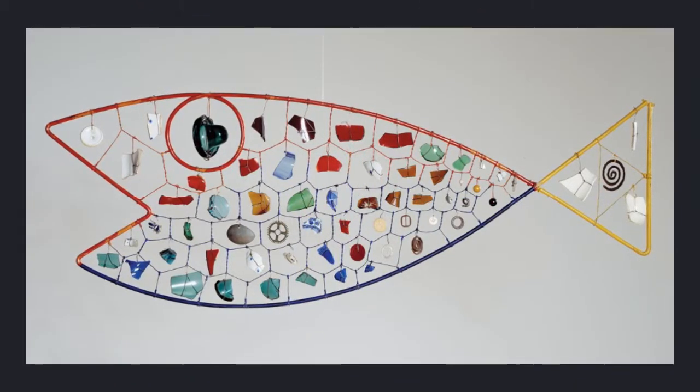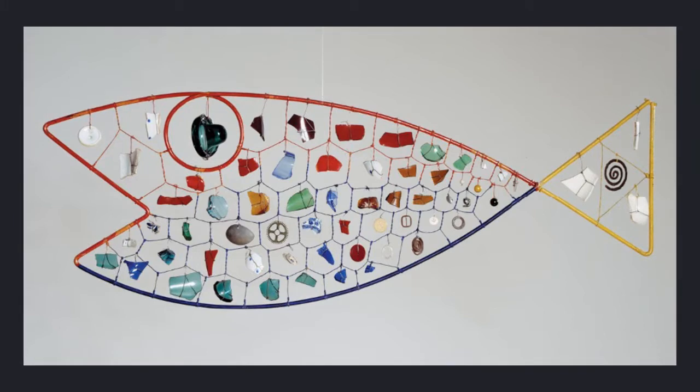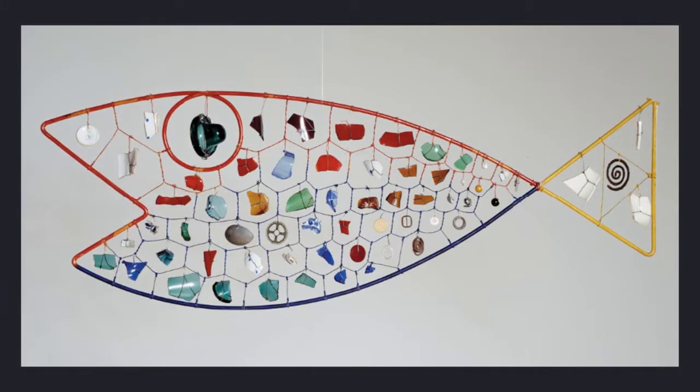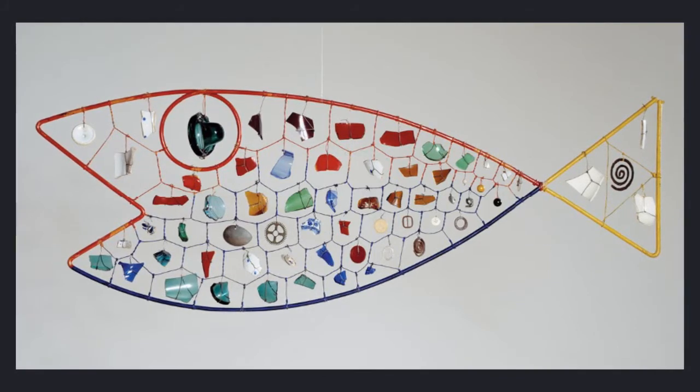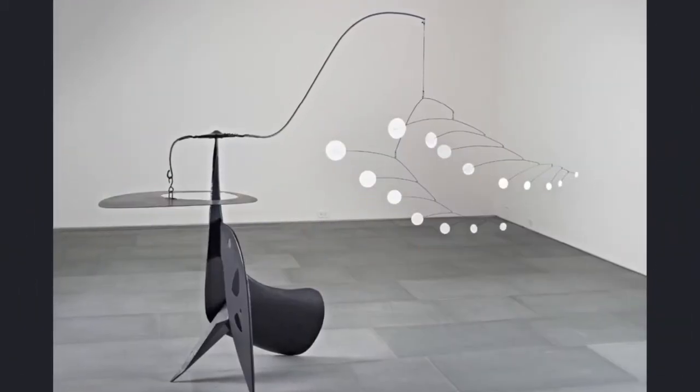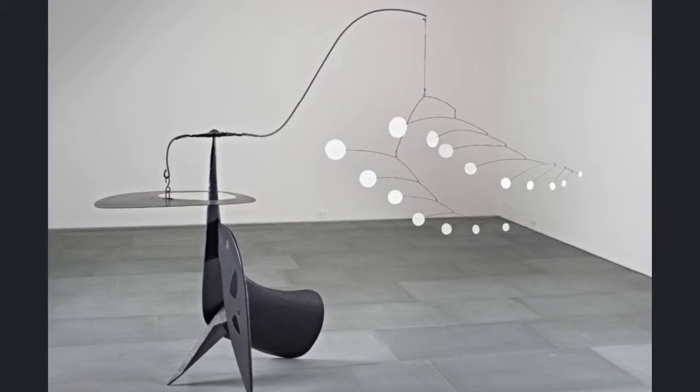Its flexibility and capacity to vibrate may have inspired his kinetic sculptures. This is my favorite wire sculpture because I like how he used broken glass for the fish scales and different types of glass colors. Kinetic art is any art form that involves motion.